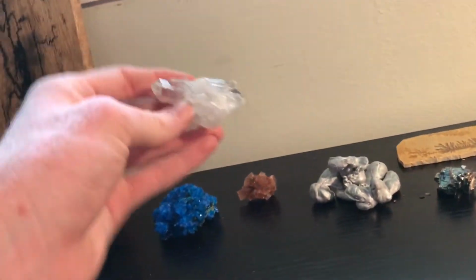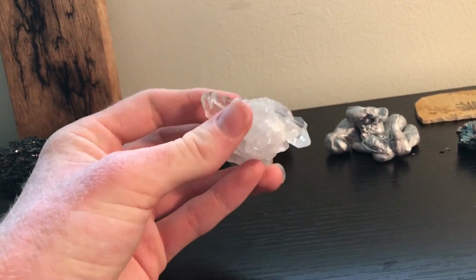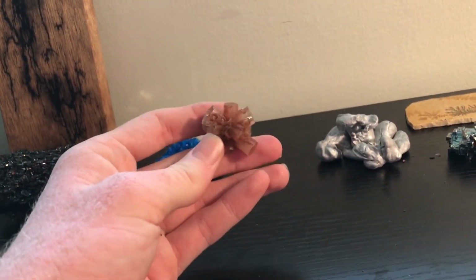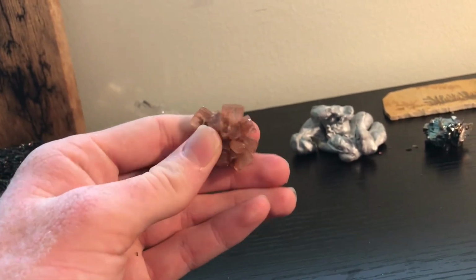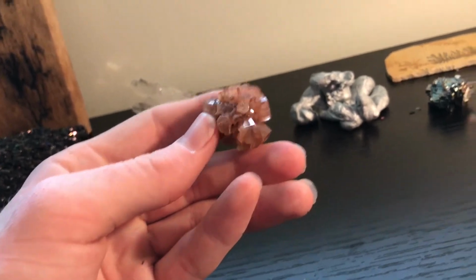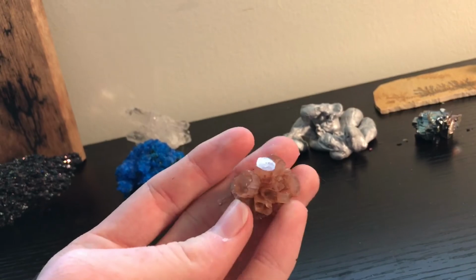Next is simple quartz, and this is one of my first minerals I collected, so yeah, that's about it for this one. Next, this is called aragonite, or aragonite, I think it's the first pronunciation, and this is actually a crystalline form of calcium carbonate, but this has iron impurities, so that's why it's red. But I just thought, wow, this is made of the same stuff as seashells, so that's pretty cool.